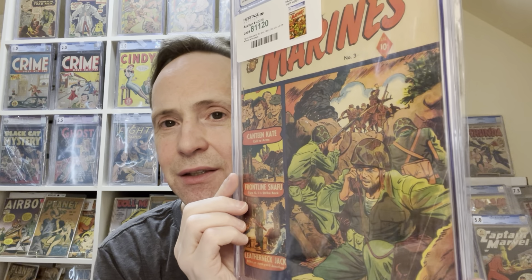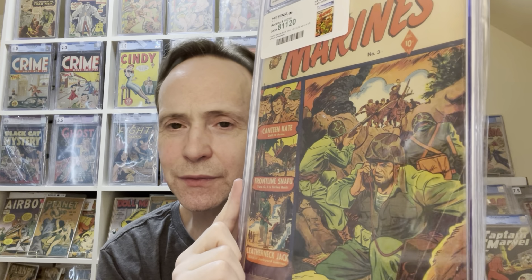That girl right there. So second appearance of Canteen Kate, Fighting Marines number 3. And it says Canteen Kate story, Matt Baker cover and art. So Matt Baker cover. And this is from 1951, so this would be a Korean War kind of cover. So this is Fighting Marines number 3. And that's the big thing about it, it's Canteen Kate's second appearance. I'm trying to zoom in so you can really see Canteen Kate. That's kind of a major book.